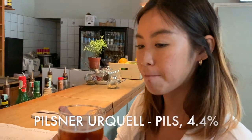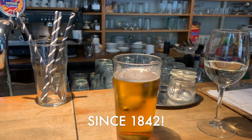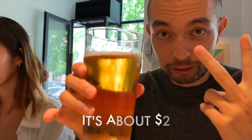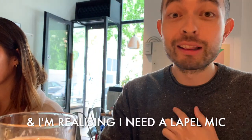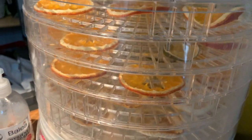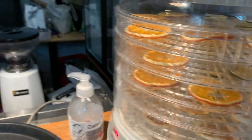I'm drinking Pilsner Urquell, proudly brewed from the Czech Republic for hundreds of years. Maybe it's a good drink. Great prices. It's about $2, and I'm realizing I need a lapel mic. Looks like they have a dehydrator. We both thought these were stroopwafels, but they're just dehydrating oranges, limes, and probably lemons for cocktails.